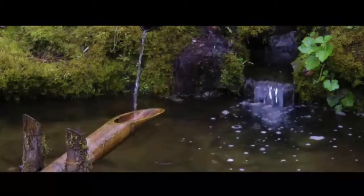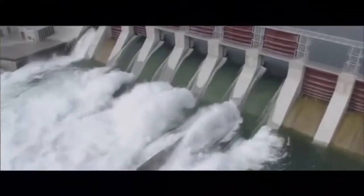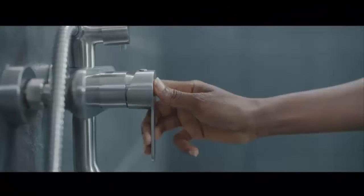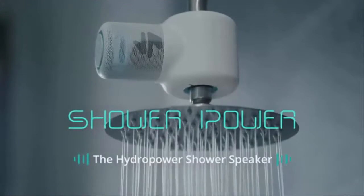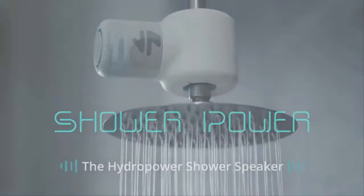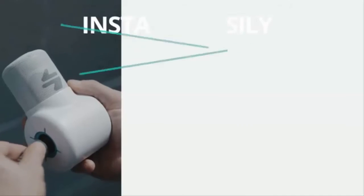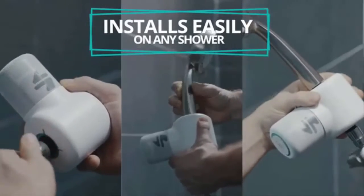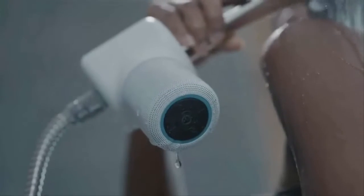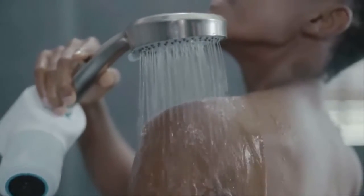For thousands of years, humans have harnessed the power of water. Now, we've taken hydropower and turned it up to 11. We're Ampere, and this is Shower Power, the Hydropower Shower Speaker. Shower Power is a waterproof Bluetooth speaker that installs easily onto your existing showerhead. It's powered by the water from your shower, so you'll never be without your favorite music, podcasts, and audiobooks.